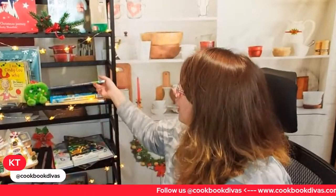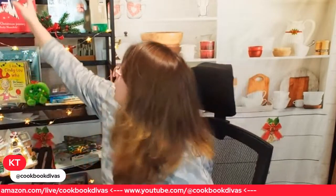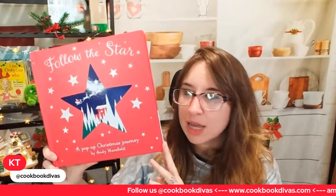All right, so the next holiday book that I want to point out to you today is this pop-up book, and I hope I added it. There it is, 2172. Hopefully nothing falls. Oh, I did it. It's Follow the Star. It's a pop-up Christmas journey. This one's really cute and it's very subtle.